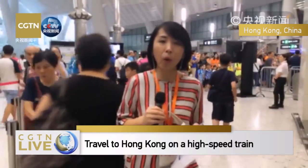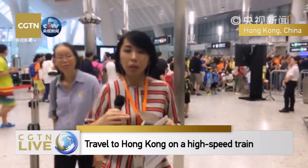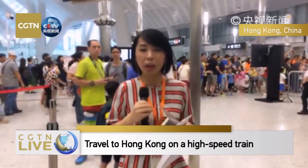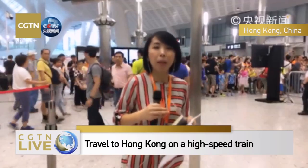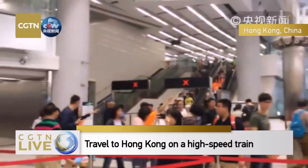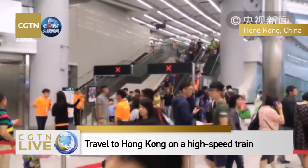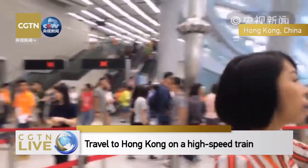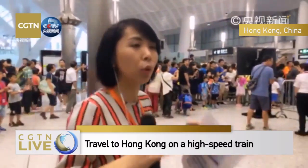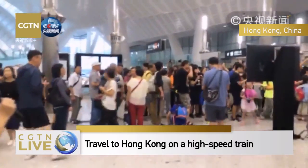From the West Kowloon railway station, it will take 14 minutes to get to the Futian railway station in Shenzhen City and 8 hours and 56 minutes to get to Beijing, the capital city of China. And people now can have very convenient traveling.